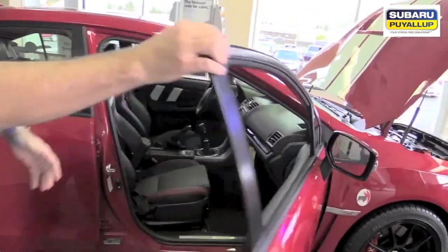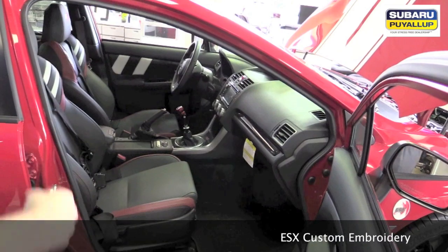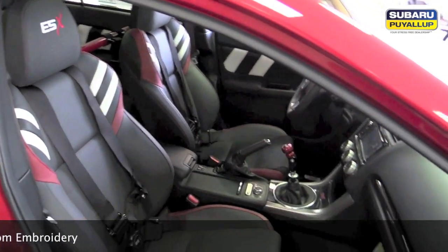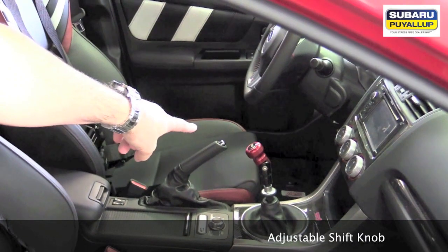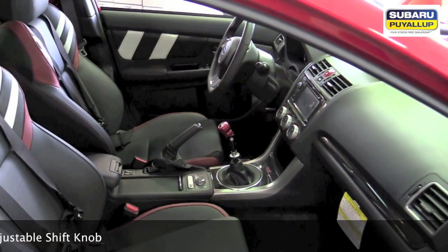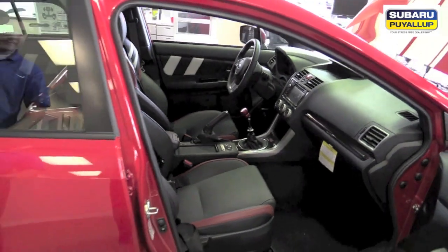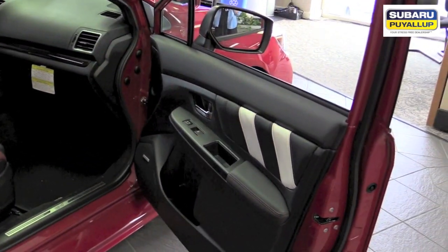Around the side here, you'll notice, like I said, originally these STIs all come with leather interior, but you'll notice the white and black stripes in here. That's the ESX touch. They added that, and then they embroidered their name in the headrest. Another thing you'll notice here in the center is an adjustable shift knob. You can angle it to get the right feel for whatever driver's hand it needs to go around it. Kind of a unique feeling thing, kind of like the old school pistol grip shifters on the old hot rods. You'll also notice on the door panels they took their accents out there as well.